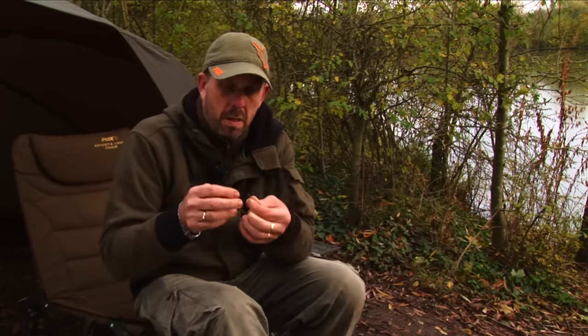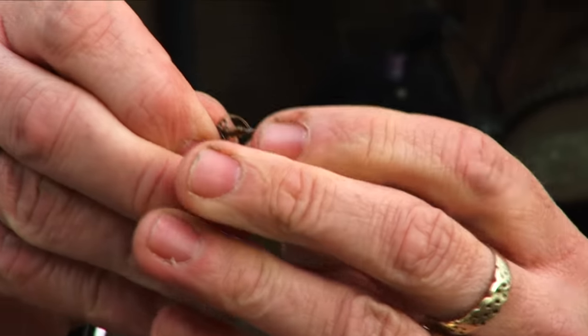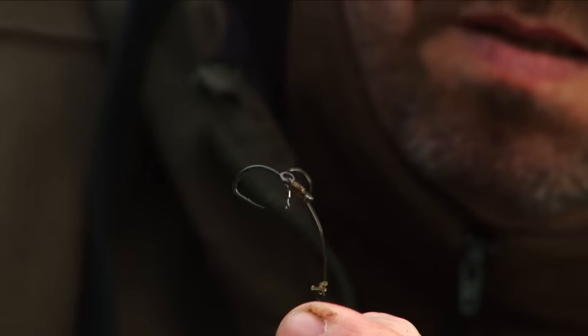Put that away. Now the beauty of this stuff, because it is so stiff, it's very easy to manipulate around to a nice little curve. There you go. Which is all you need for your chod.